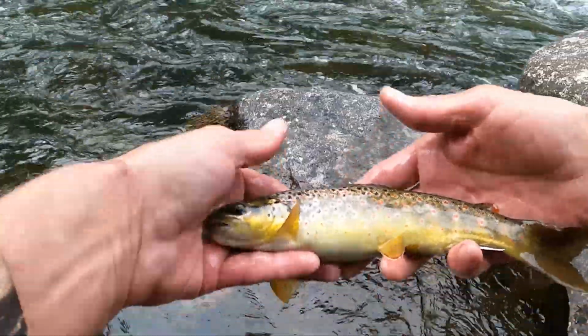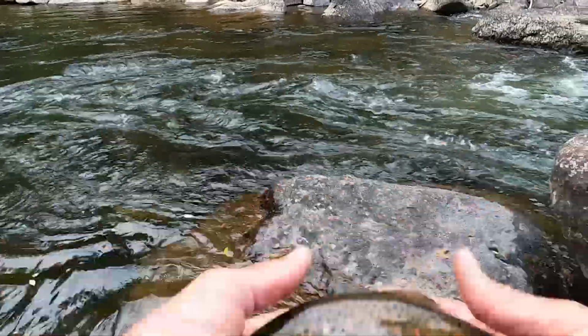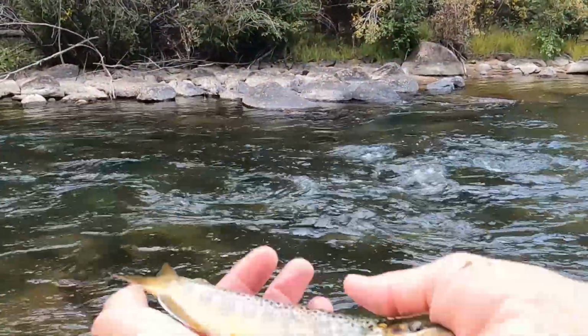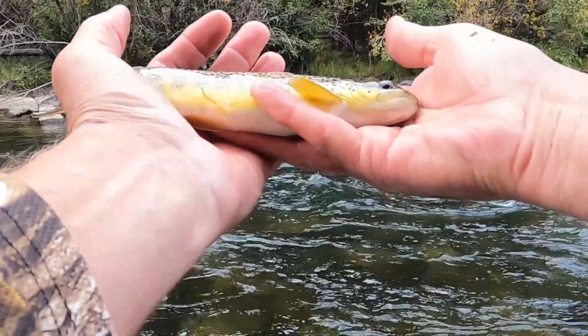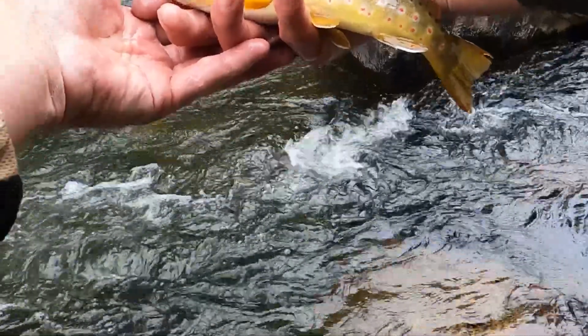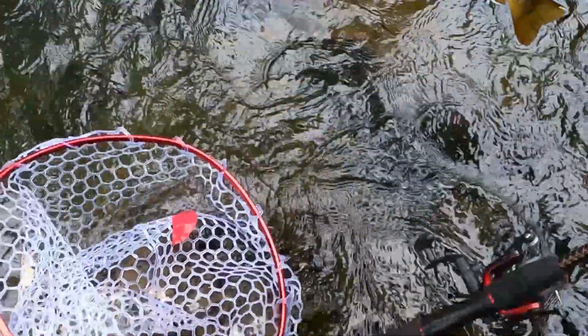And there he is. Nice little brown. Back in the water he goes. And there he goes. Get in that water. Another little brown. And in the water he goes. And there he is. Another little brown. Well, pretty fish. And back in the water.